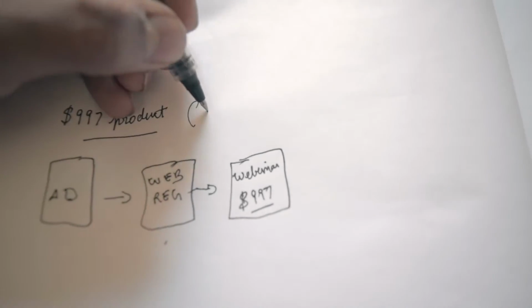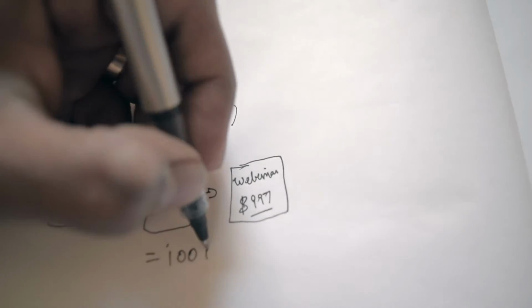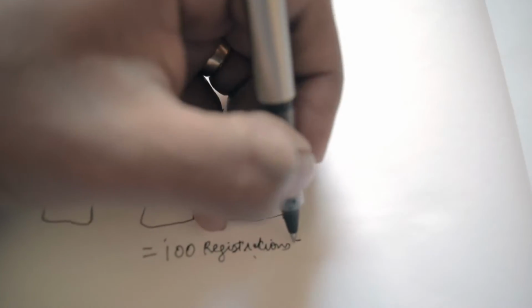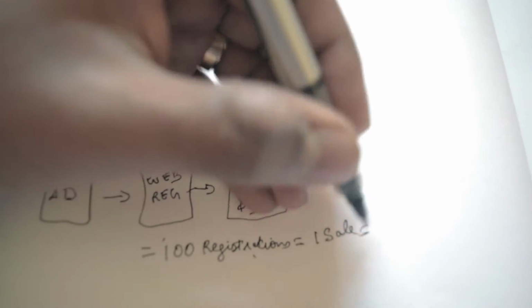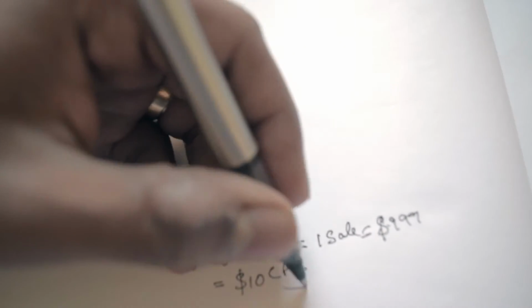Now consider a $997 product, all right? Let's say you sell something for $1,000 and you have a 1% conversion rate on all the registrations that happen on your webinar opt-in page. So considering that figure, you need 100 webinar registrations to make one sale that's worth $1,000. So your cost per lead is $10, all right? So you make $10 per lead.